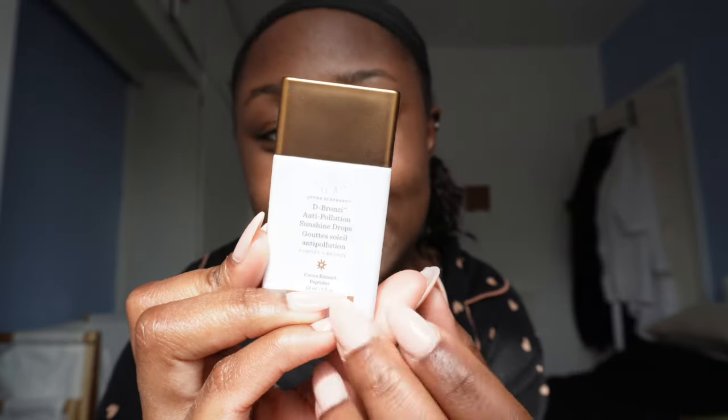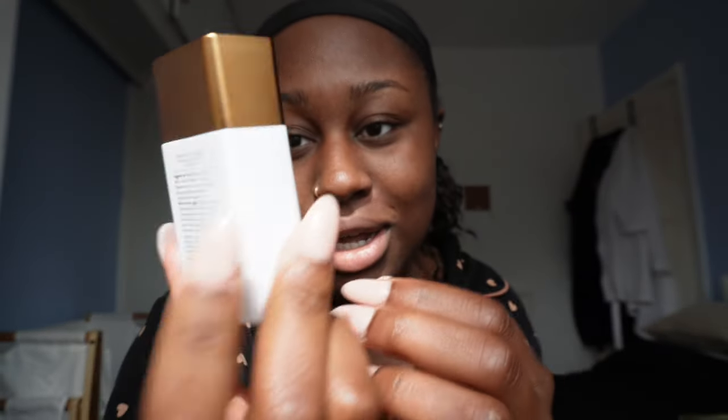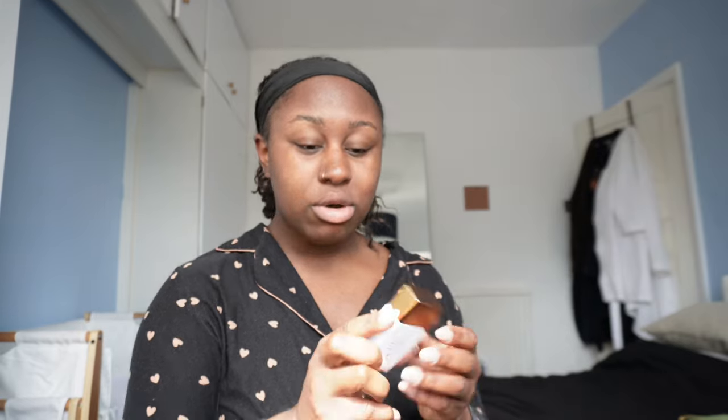So this is the, what flew? Something flew. This is the Drunk Elephant Anti-Pollution Bronzing Drops. I've heard amazing things, okay? And she's so little, she's so cute. But I'm gonna try this today. I'm not exactly sure how you apply this. Okay, so you add this into your cream, you add this into your oils or your facial moisturizer.